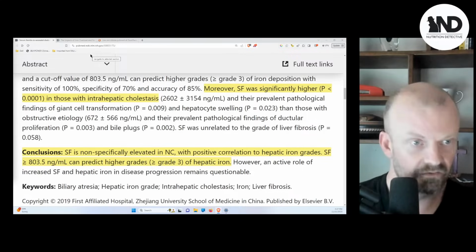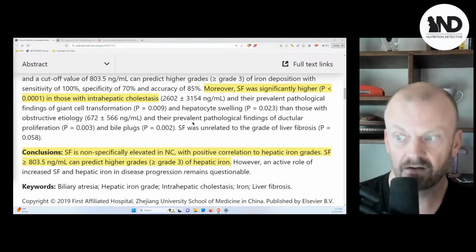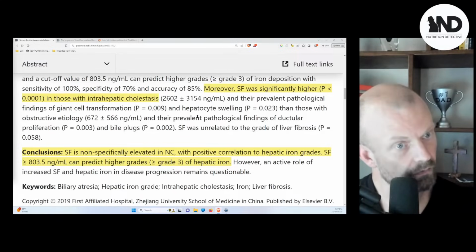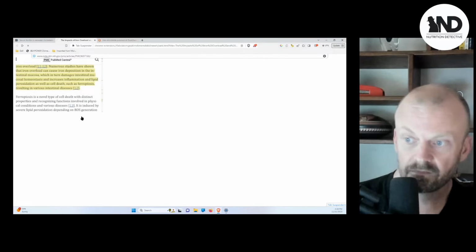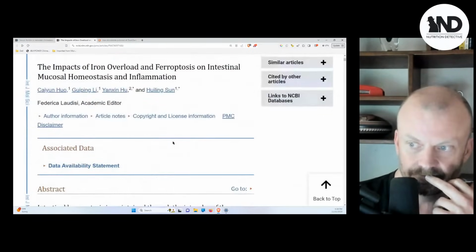Okay, so that's iron. So obviously, high serum ferritin can go with cholestasis, leaking toxic bile. We know that leaking toxic bile goes along with SIBO and intestinal permeability and gut microbiome problems. Okay, so what's the next one?